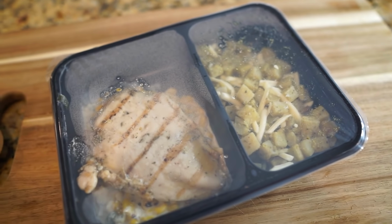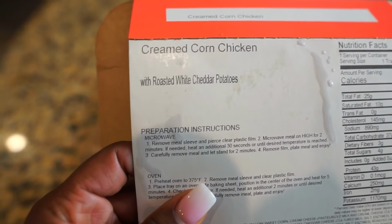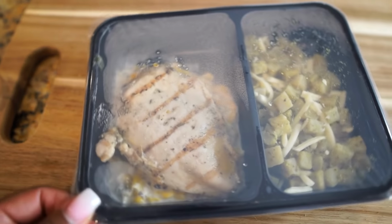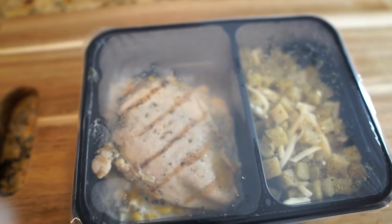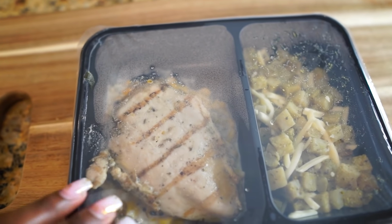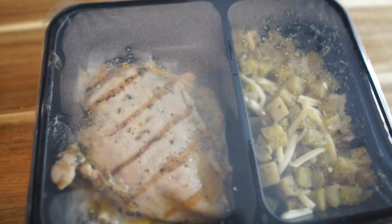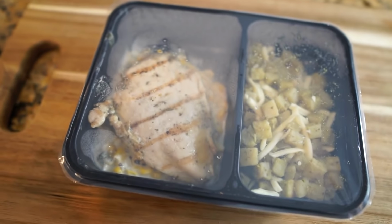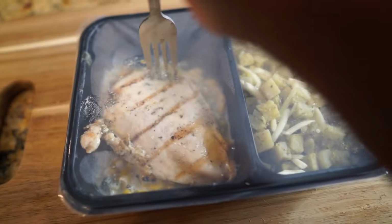Since I showed you guys what I got in my box, I instantly wanted to try this creamed corn chicken with the roasted white potatoes. And this one is 540 calories for the tray. This is what it's looking like. I'm gonna put it in the microwave, it says for 2 minutes, but I'm gonna put it in for about 2.5. Oh, I can't take the sleeve off yet. I'm just gonna pierce it right now. I'm gonna go ahead and plate it up, and while it's microwaving, I'm gonna go ahead and make my drink.